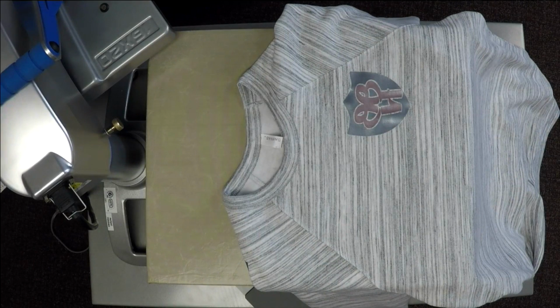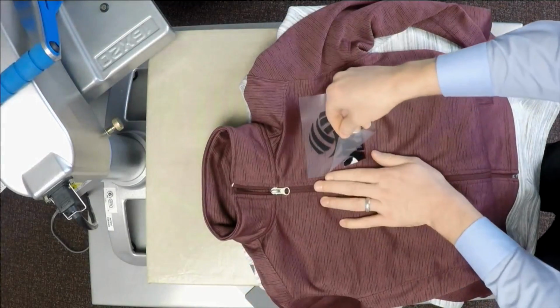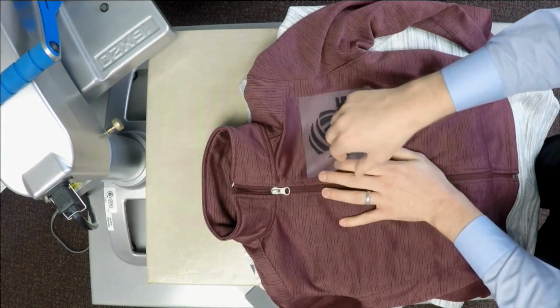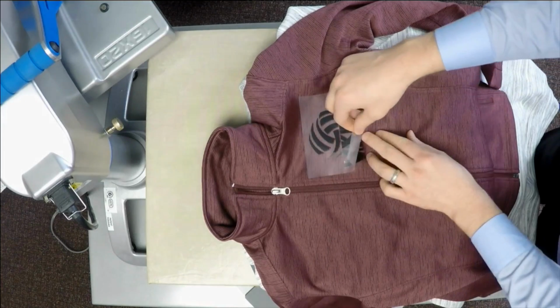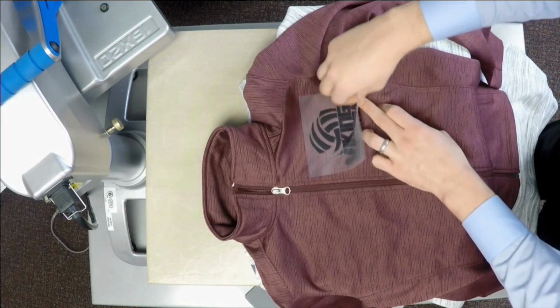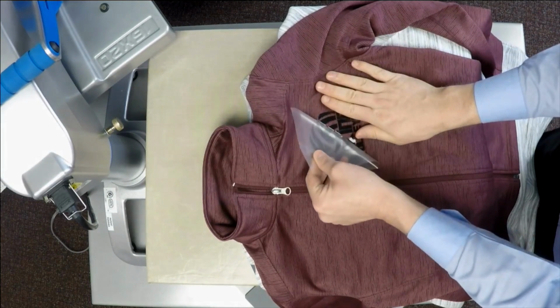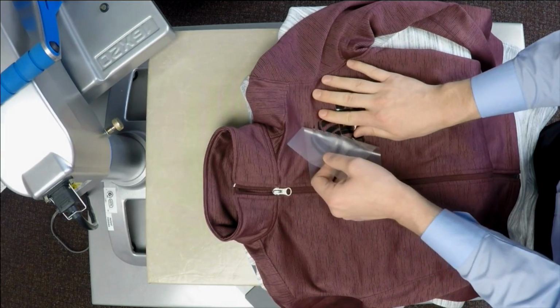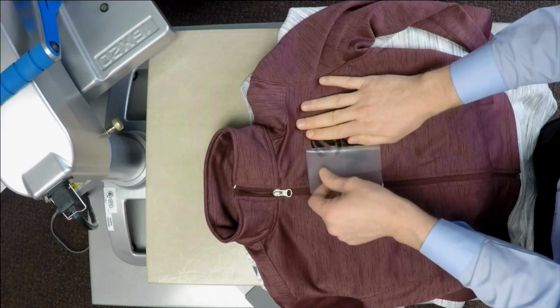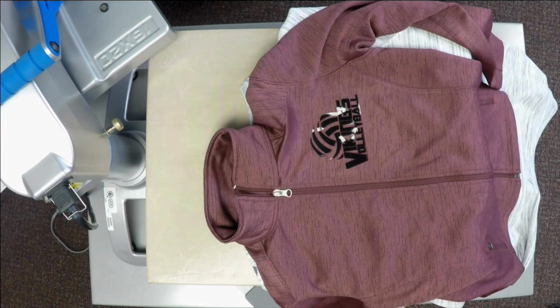So after that application is complete, I should be cooled down on my other shirt, so I'll bring that back into frame here, and then you just start to peel the carrier away. This is the gloss top coat. And you just want to peel corner to corner. And we have a completed design.